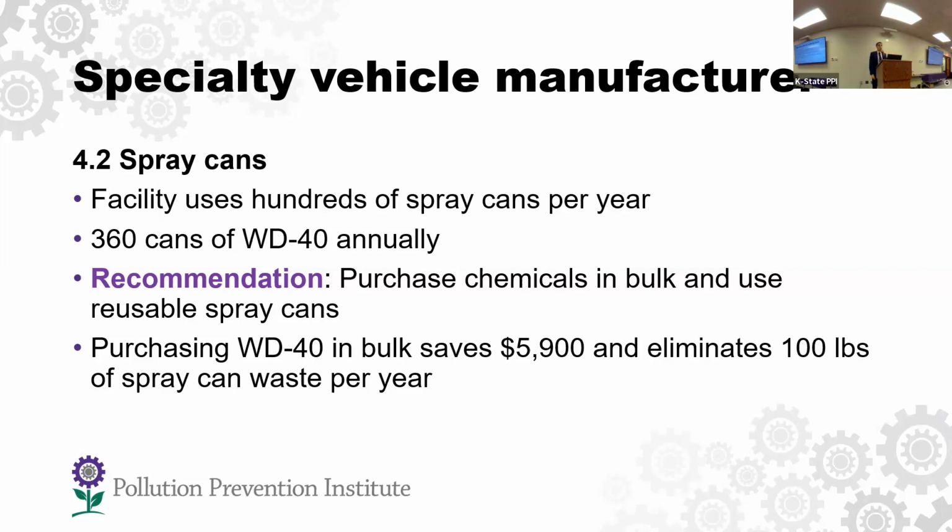So they use about 360 cans of WD-40. That's the most significant aerosol spray can that they use. The solution is to buy WD-40 with these other chemicals in bulk, and then get reusable spray cans where you can charge it up with compressed air or even a bike pump. Some spray cans can do that. It's kind of neat. Just switching WD-40 to reusable cans saves almost $6,000 per year.